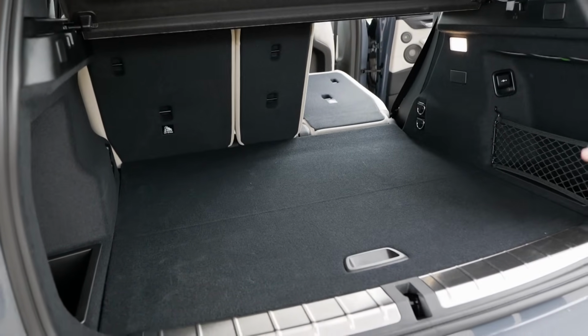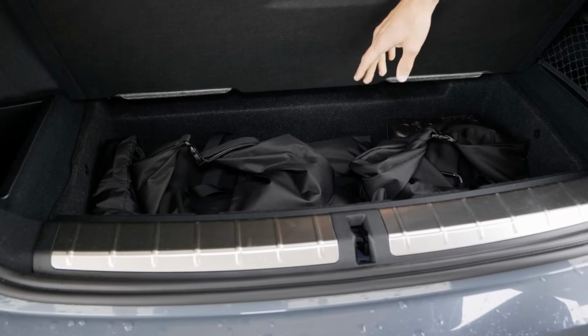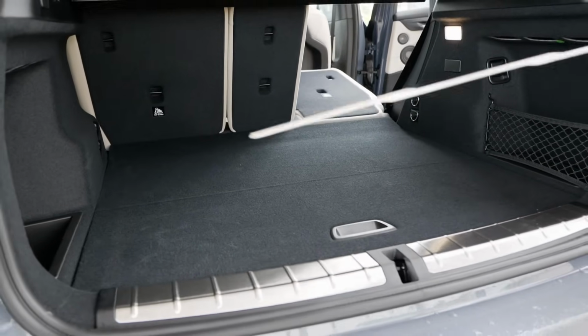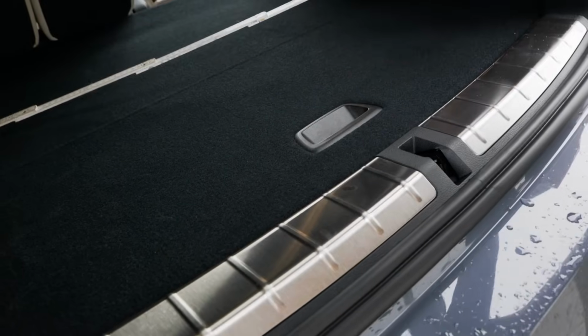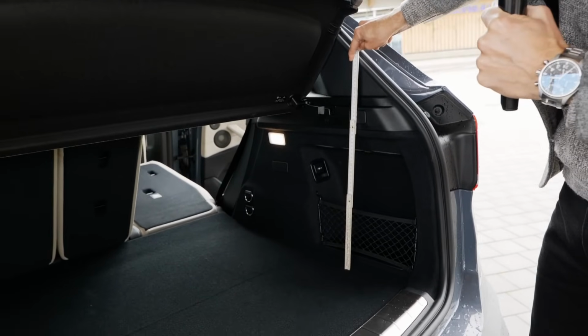And the only thing you do lose is on the top part, hardly anything, just below here. Then it's a little bit more shallow, so that's still okay. Then you can store your charging cables here, for example. The measurements: in length to the front seat, about 90 centimeters. In width, this is almost a meter. And the height below the cover is 40 centimeters.